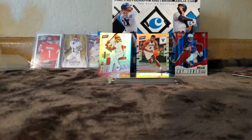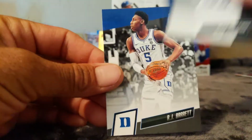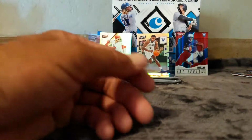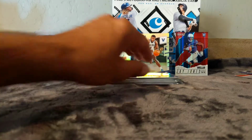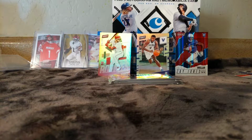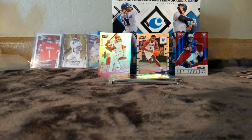And looks like we got a double base here. Alex Bregman and RJ Barrett. That's a nice little rookie there. I will take that one. A quite few people were saying that he should have went number one, and I think that's crazy. But the dude is freaking solid.